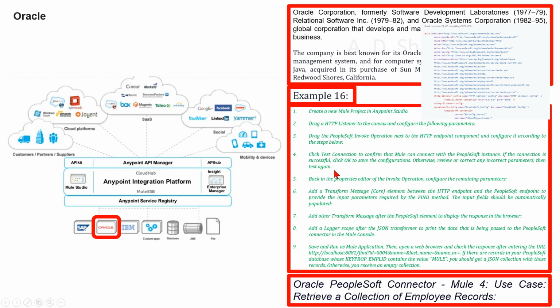Back in the properties editor of the invoke operation, configure the remaining parameters: display name, extension configuration, component name, operation, and the connector settings. Then add the transform message component between the HTTP endpoint and the PeopleSoft endpoint to provide the input parameters required by the find method, and the fields should be automatically populated. Add the transform message after the PeopleSoft element to display the response in the browser.